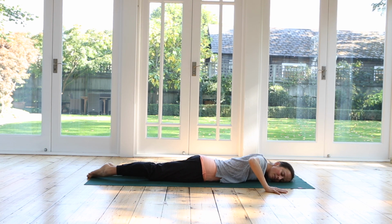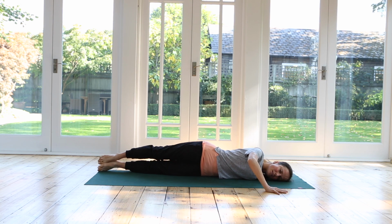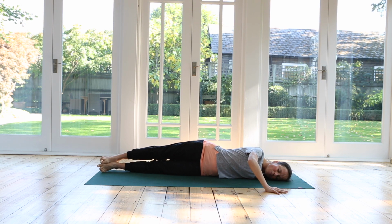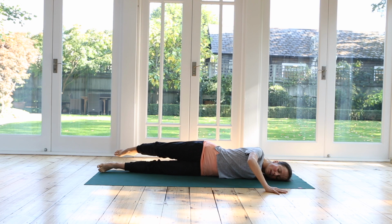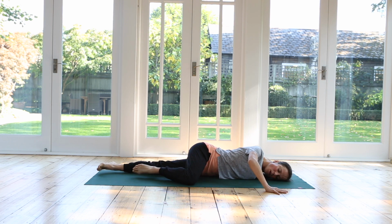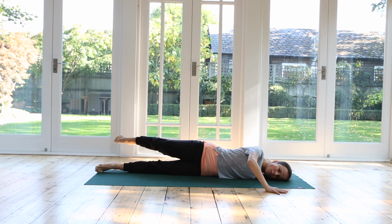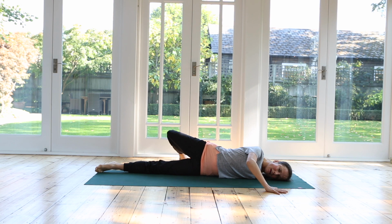You're going to roll yourself in one piece onto your left side, keeping your left arm as it is, as you established it. From here, your right leg, you can either bring it in front of you if you need a little bit of support in front of you, or keep it stacked on top of your bottom leg, or you can sweep that leg a little behind you.